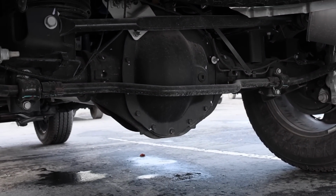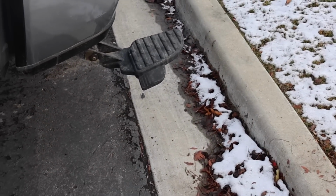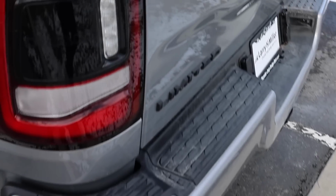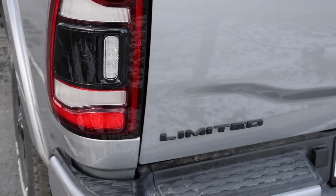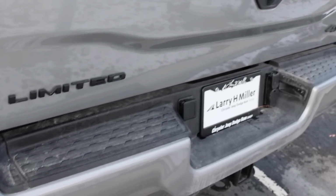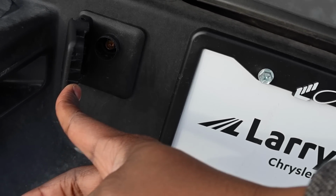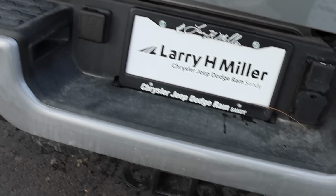And this is gonna have a standard 373, and the 410 is available. You do have your step out back, and your tail lights are gonna be the same as your headlights, all LED, reverse lights, everything. And this one does have the camera for the rear view mirror too. That's the input for it.